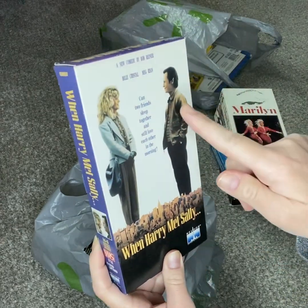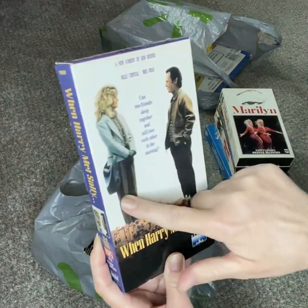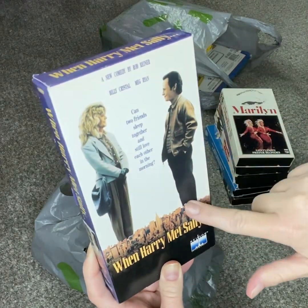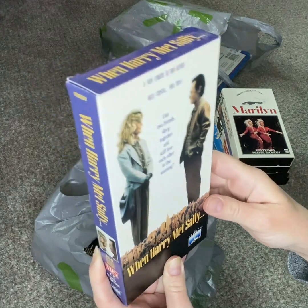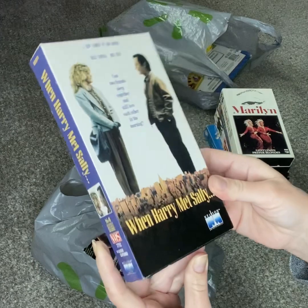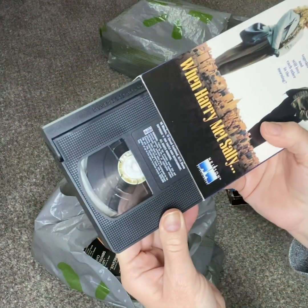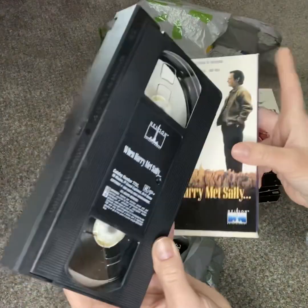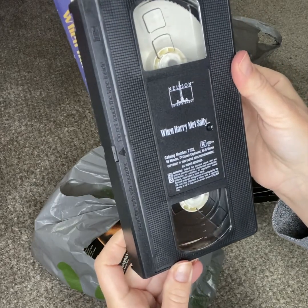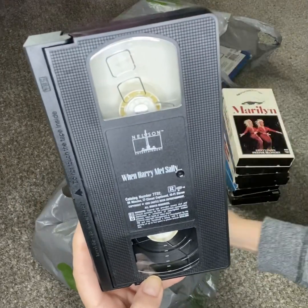I can tell that it's been out in the sun or something though, because this color is all off. They're all dark, and the saturation of the color is really off. I don't know, maybe that means it's a bootleg. I don't know what bootlegs even look like for VHS. That would be funny. Let's see what the tape looks like. It looks very clean. Oh, it's rated R. Huh. This is a movie from 1989.